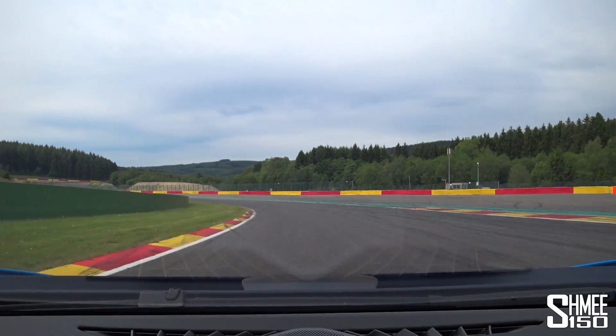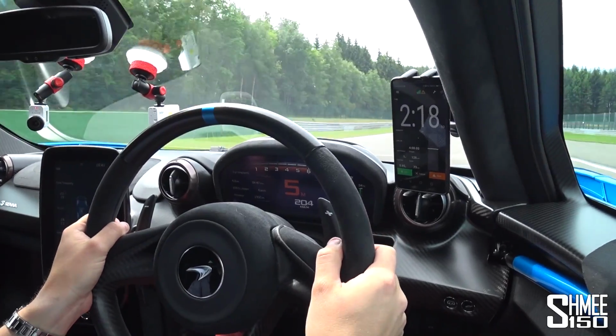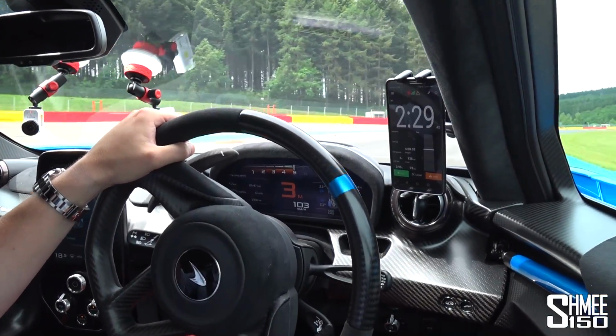I mean, I think these are close to the speeds we were just doing in the LT on the warm-up lap. The propulsion, when you do squeeze the throttle, is insane.